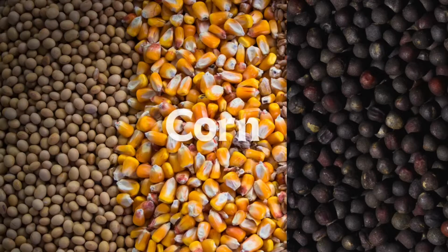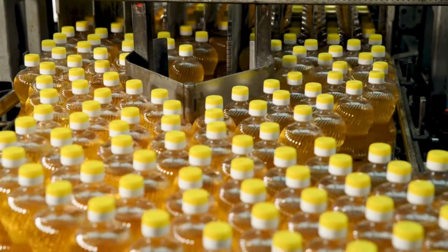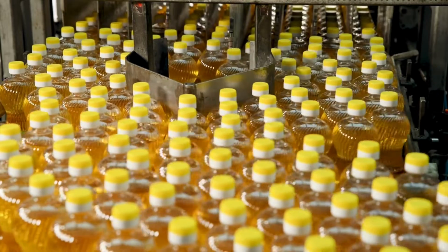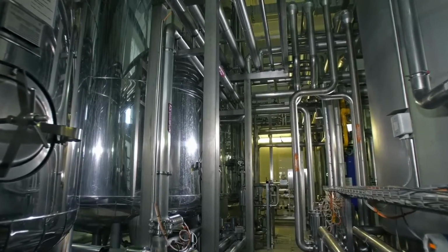Let's first understand seed oils. Seed oils, often labeled as vegetable oils, are not made from vegetables at all. They come from seeds like corn, soy, and canola. These oils are a part of a heavily processed food category where they undergo industrial processing that includes heating and adding chemicals like hexane, a solvent found in gasoline.